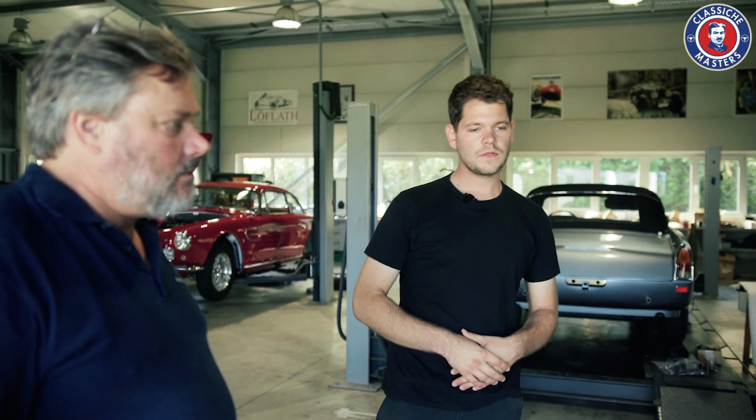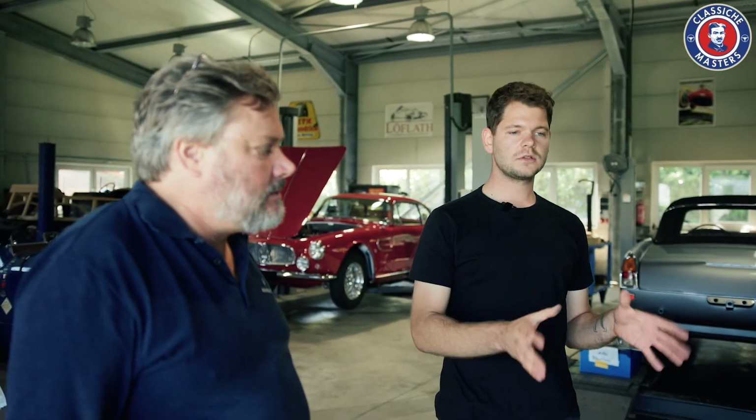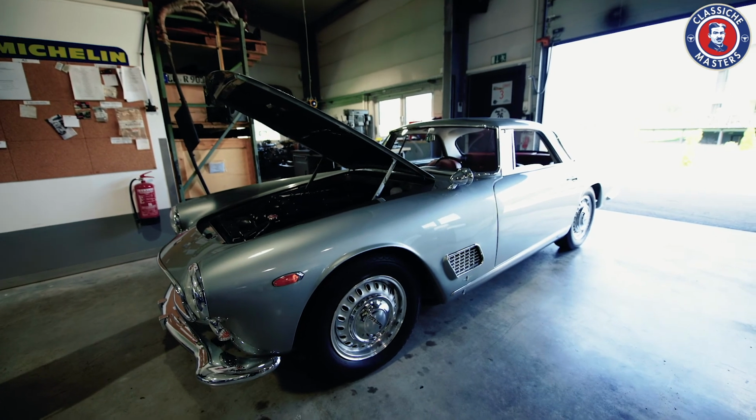Right, Manuel, here we have a superb 3500 GT in a very nice shade of grey. Yeah, so when I joined in, the car just came back from the paint shop. I've seen the condition before on pictures. There was a bit of rust and some bits were rotten. So the body shop did good work and rebuilt it quite nicely.